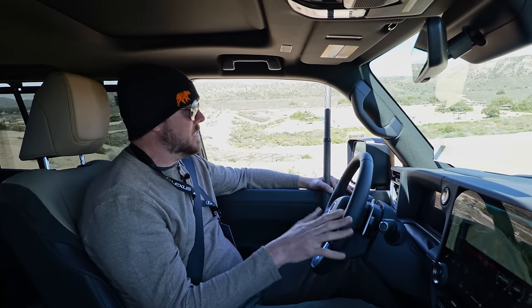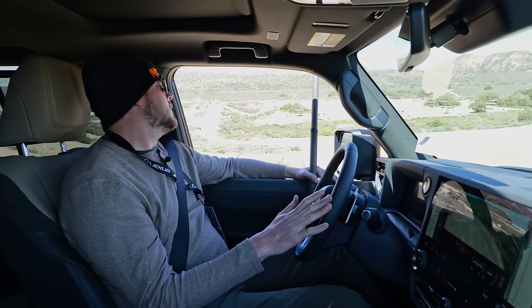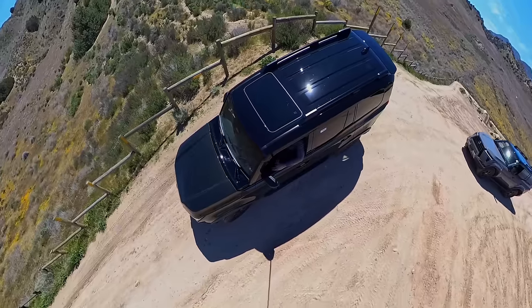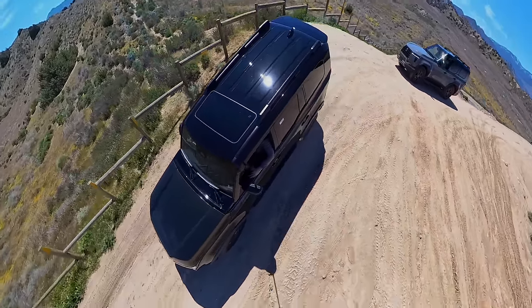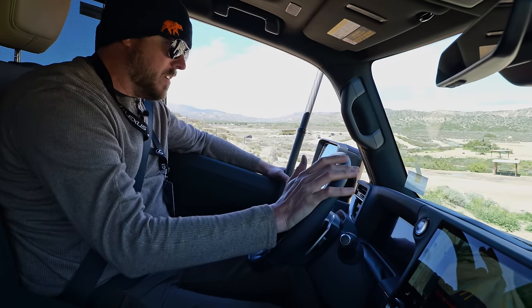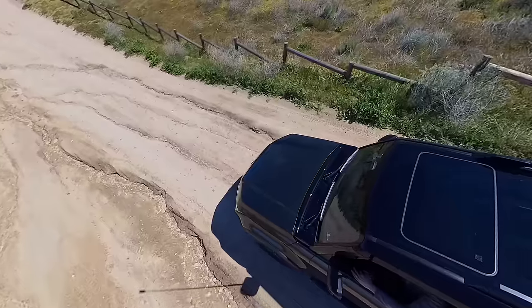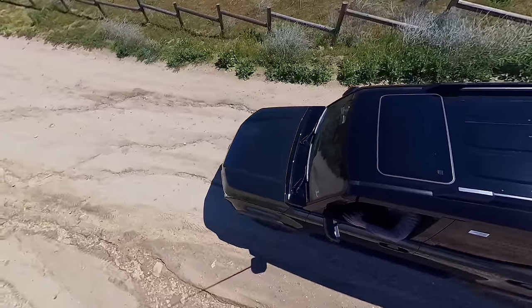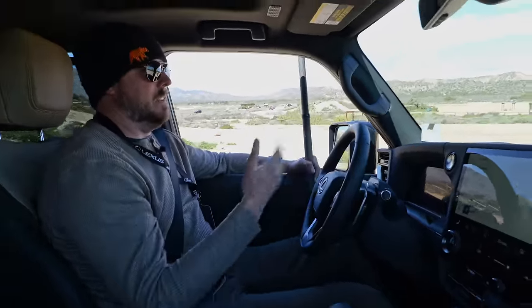One thing that really stands out to me right now is how easy the steering is. And I believe this is the electronic steering. You know, there's mixed reviews on how much people like that, but if you're looking for an effortless steering experience, this is it. The one thing that you do lose is some feedback from the terrain. It's a very isolated feeling.